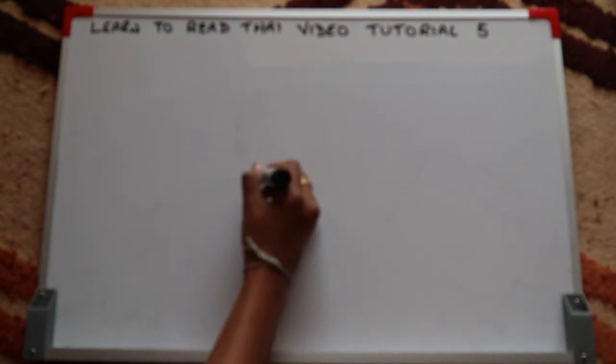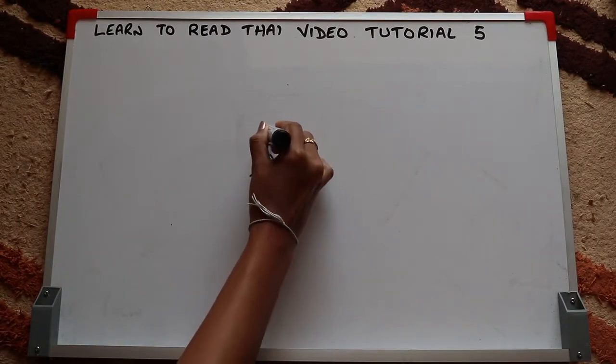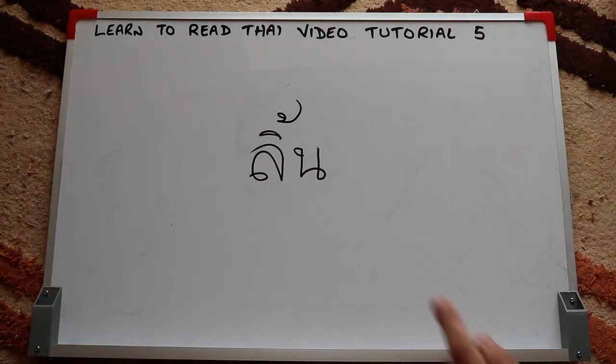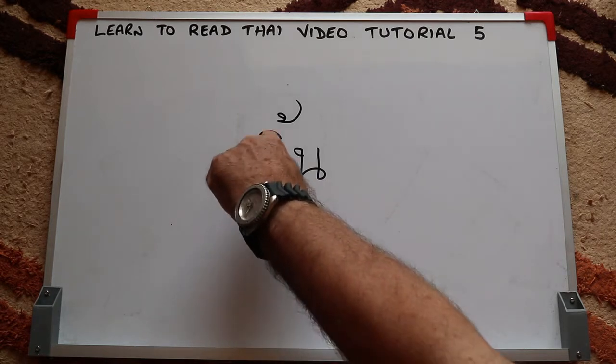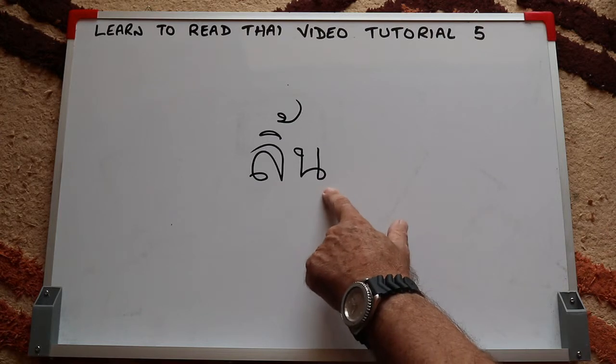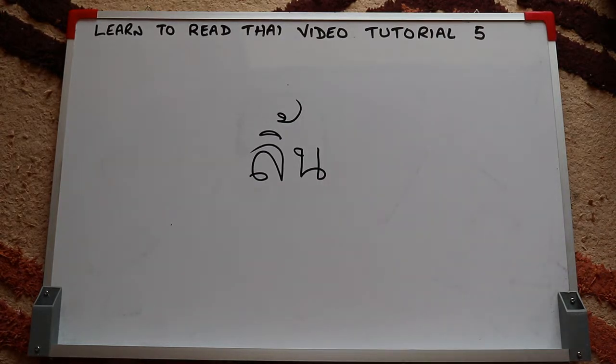Now on to the second new consonant today, the Law Ling, the L consonant. So Pom will write the first example. Okay, we have the Law Ling initial consonant, the short I vowel with a tone mark, and the final consonant is the N that we did previously. Lin. And that's the Thai word for tongue.